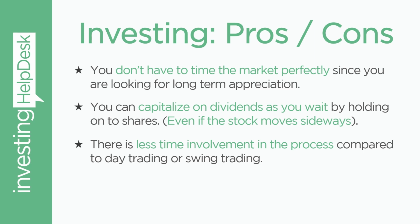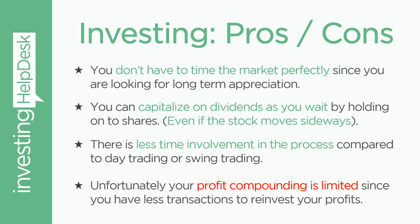You don't have to be a rocket scientist, and you don't have to put a lot of time into the study of the process, meaning you don't have to learn those fancy indicators, technical analysis, all those different things. You just have to know a general market direction or when a good value time to buy is. Now, unfortunately, the downside behind this is that your profit compounding is limited since you have less transactions to reinvest your profits. You do save, of course, on commissions, but you aren't able to compound your earnings as quickly because you're not investing consistently time and time again and reinvesting those profits. You're only capitalizing from a longer-term growth strategy.